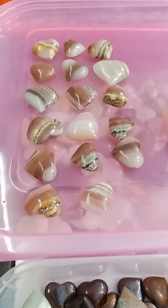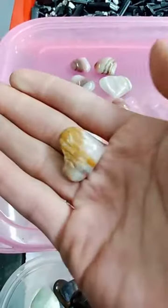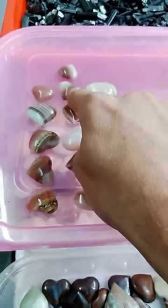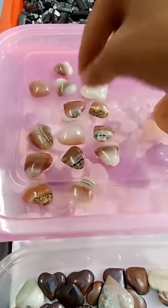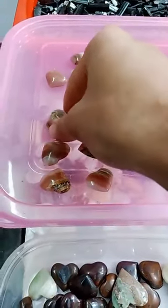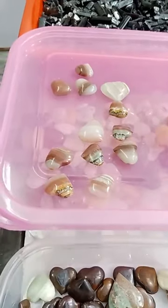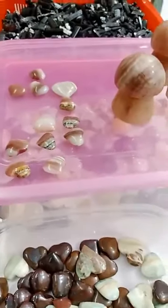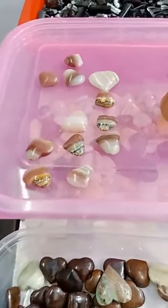Wow, so great. Okay, so this is number one. Number one, number three, okay, four, five, six, seven. This is number seven. And eight, nine, ten, number ten. Okay, so 10 pieces are chosen, and I'm numbering them again, please choose again, okay?